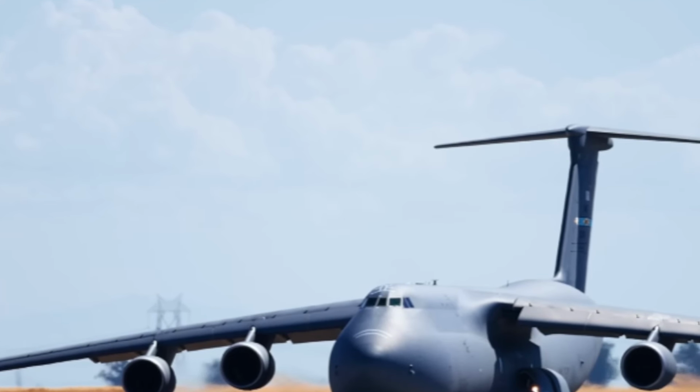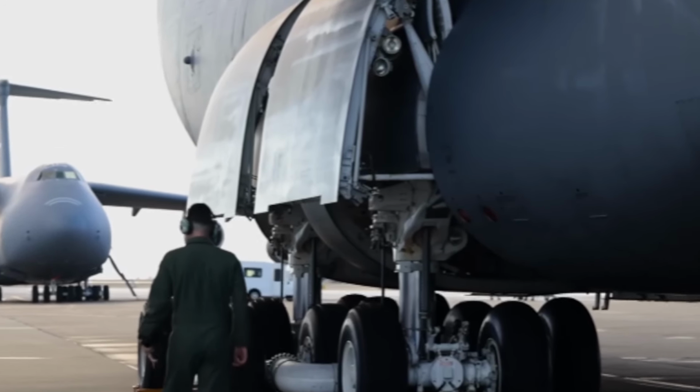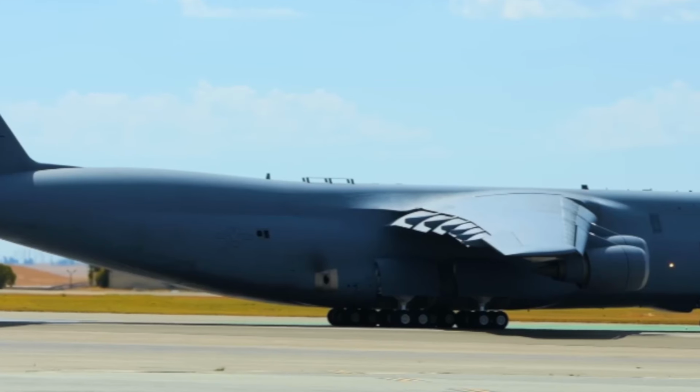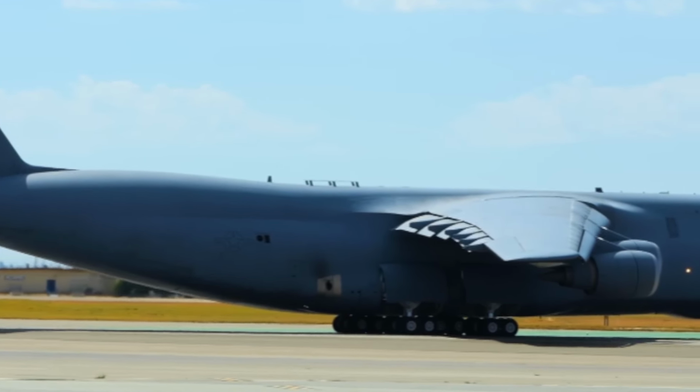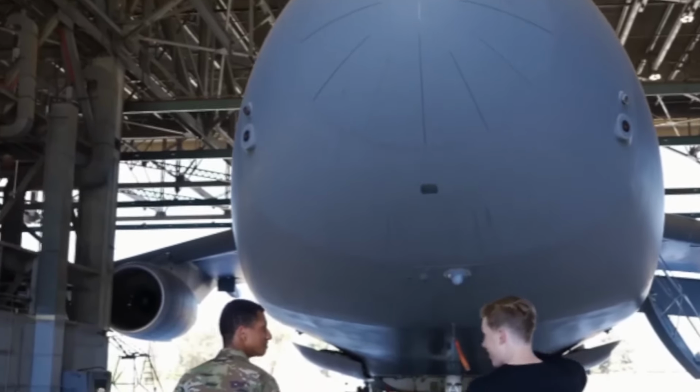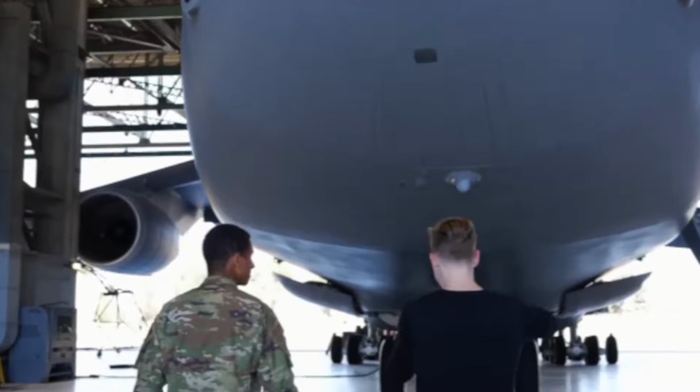Introduced in the 2000s, this upgraded version brought cutting-edge technology to the table. Advanced avionics, a sleek glass cockpit, and new engines that were quieter and more fuel-efficient solidified its place as the backbone of heavy airlift operations.